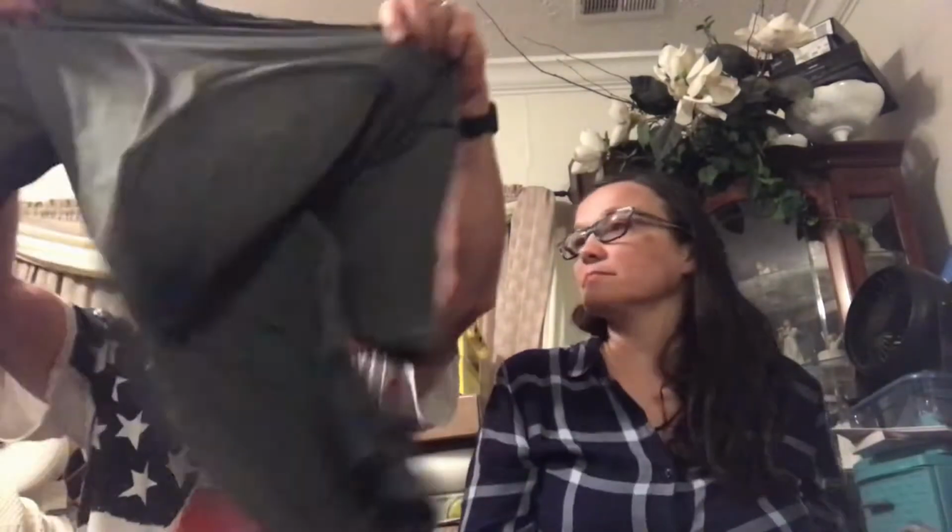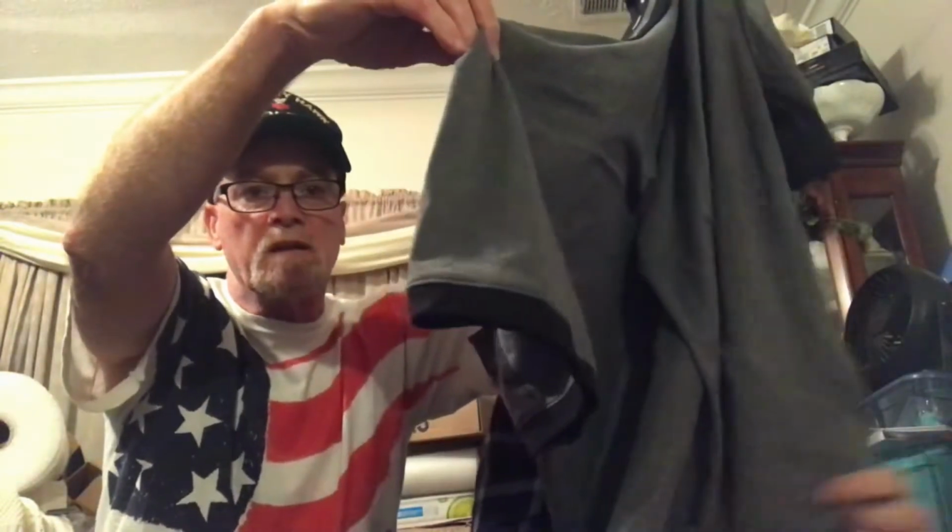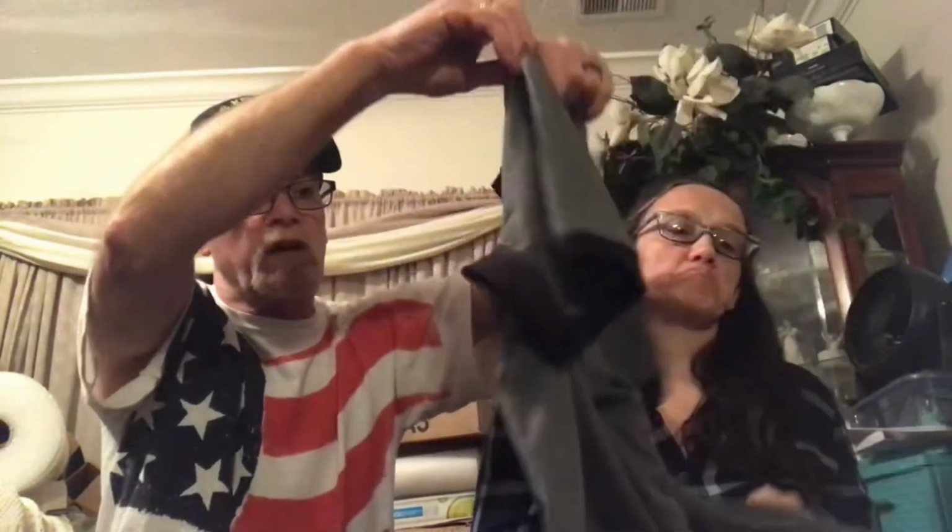Okay, I got another shirt here. This is Nike Running. It's a dry fit, size extra large. It's gray. It's got the black cuffs on the sleeves and underneath the armpit. It kind of goes under. Yeah, you can see it better that way. But yeah, seems like a nice shirt for jogging, running.